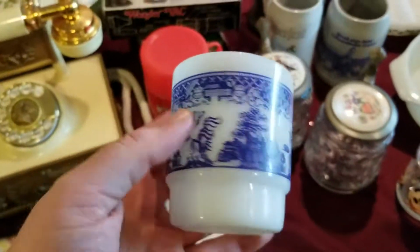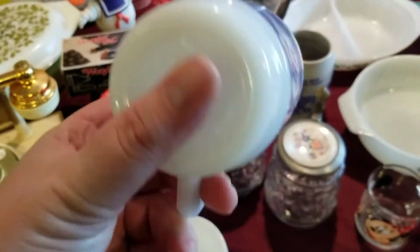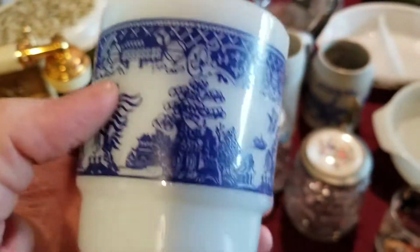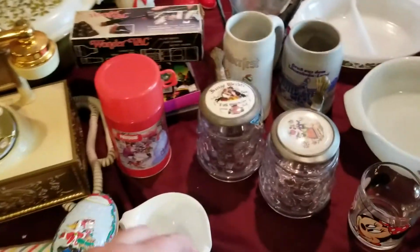Another loose piece. It's like an Oriental print. It's a Fire King, I think. Yeah, Fire King. So I'll have to do some more research on this, but I do like that print on it, and I haven't seen that print ever.